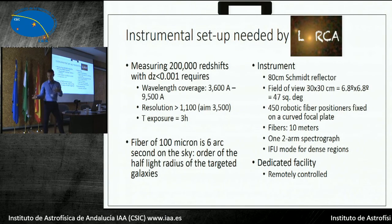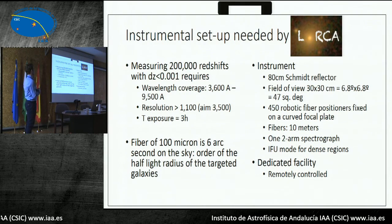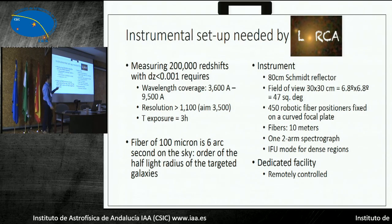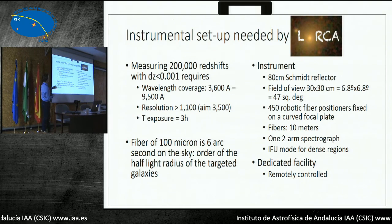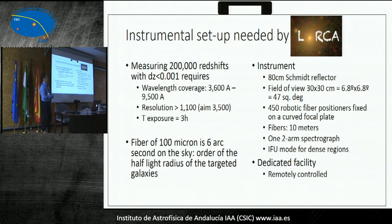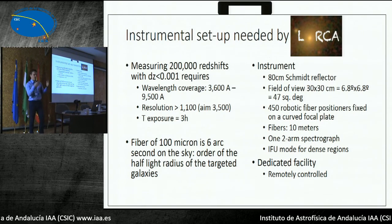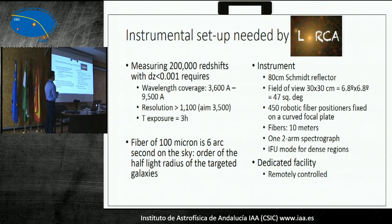So what are the requirements to do this mapping? You need to measure about 200,000 redshifts with an error on the redshift of 1 per mil. To do this, you need a nice wavelength coverage. The most important is the 4000 angstrom break for these passively evolving galaxies. With a Schmidt telescope, it corresponds to a 3-hour exposure. So we used SDSS spectra to quantify this. If we use 100 micron fibers, which is 6 arc seconds on the sky, we get most of the light of the galaxies, and we can also do galaxy evolution with that to understand our selection function even better.